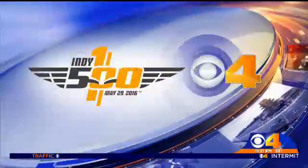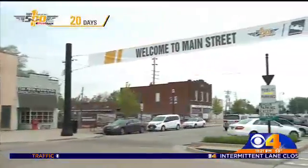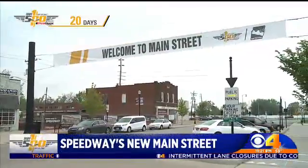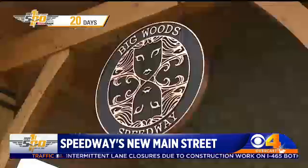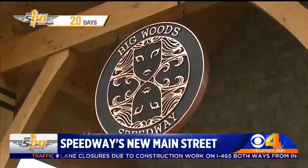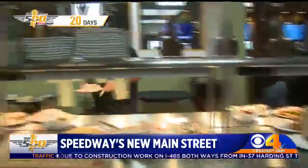Well, we are just 20 days away now from the 100th running of the Indy 500. And this year, race fans may notice some big changes in the city of Speedway. A 10-year, multi-million-dollar overhaul of Main Street features new bars, restaurants, and shops. The new expansion aims to make Speedway not just a destination for race fans. You know, here on Main Street, there's entertainment, there's dining, there's things to do. That's as much a part of racing, but really we've tried to focus on making this an innovation destination.